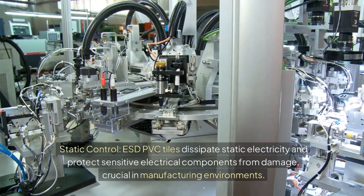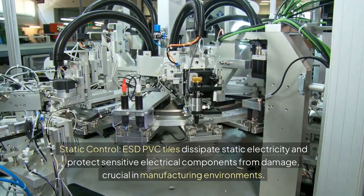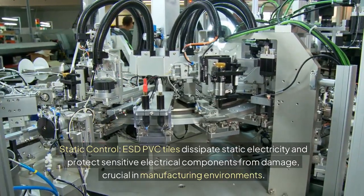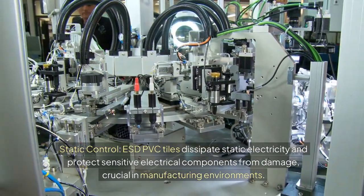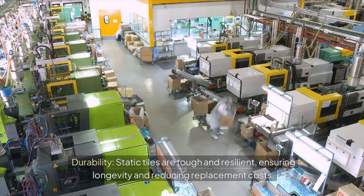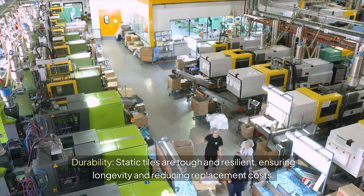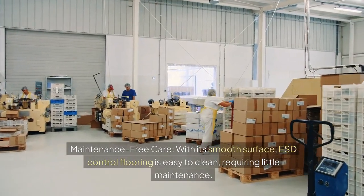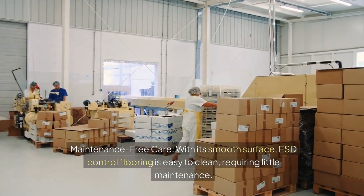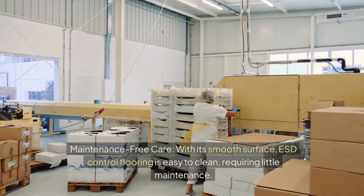Static control. ESD PVC tiles dissipate static electricity and protect sensitive electrical components from damage, crucial in manufacturing environments. Durability. Static tiles are tough and resilient, ensuring longevity and reducing replacement costs. Maintenance-free care. With its smooth surface, ESD control flooring is easy to clean, requiring little maintenance.